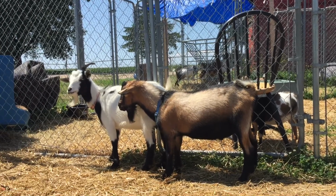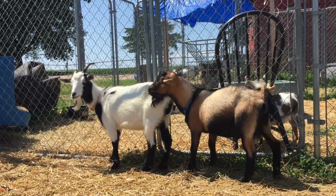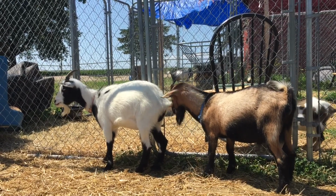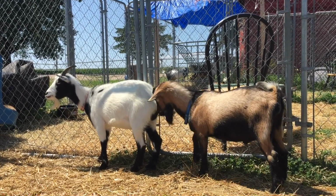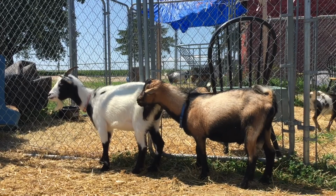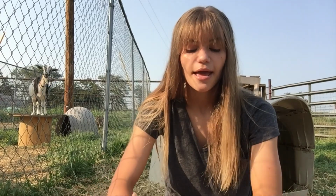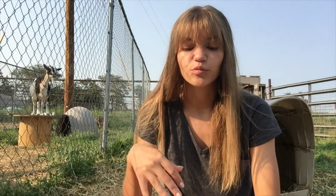But yes, they'll do this for a while until eventually the buck will mount her, and it may take a few times for the process to actually work, so please keep them in there for a while just to make sure. And so that's the signs that a doe is in heat. A doe goes into heat every 18 to 21 days, and it lasts about 1 to 3 days each time. So we like to keep our does in with the buck for at least 2 months.